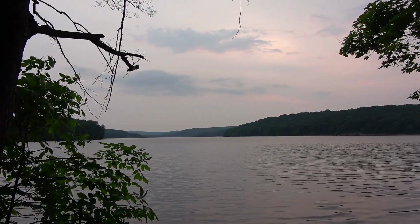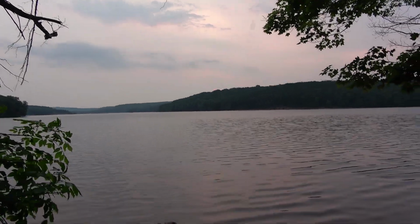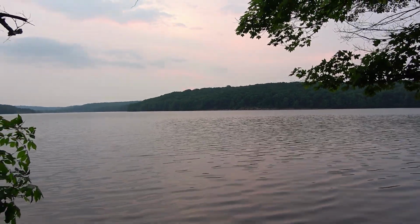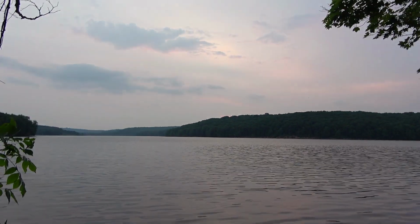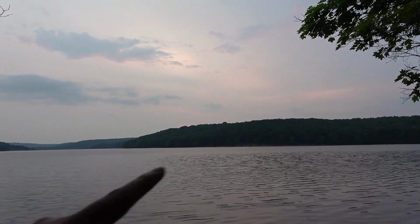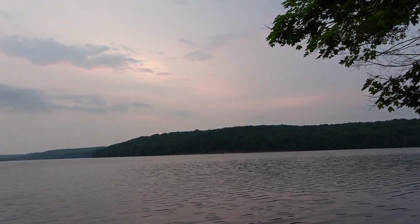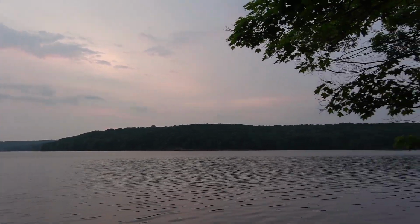Well, good morning to y'all. And it's nice down here by the lake. About 6 o'clock. The sun should come up just over there somewhere, I think. Although it's a bit cloudy, we'll see.